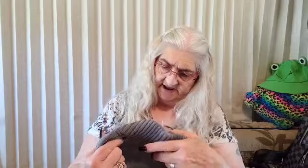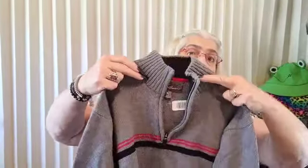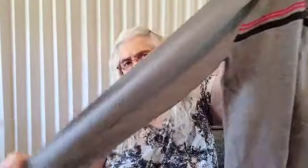Let's see here. Eddie Bauer, size large. It's like a charcoal gray. This is a little heavy too. Yeah. Very nice condition as well. I mean, these things are expensive when you buy them new, you know?